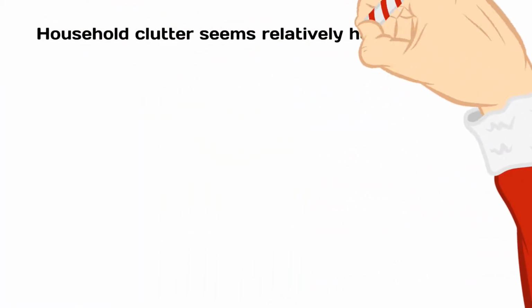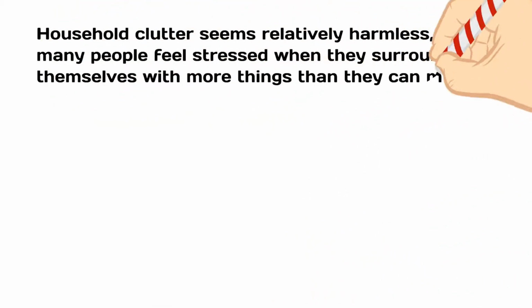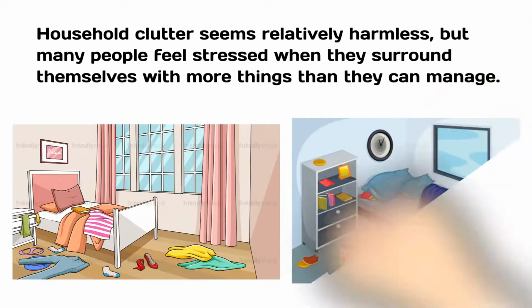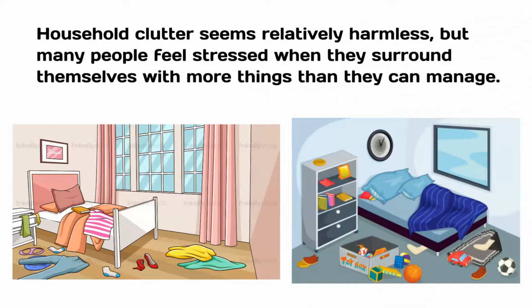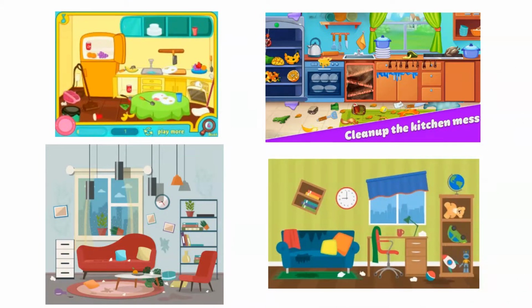Household clutter seems relatively harmless, but many people feel stressed when they surround themselves with more things than they can manage. Clutter can affect our ability to focus. It might even feel too overwhelming to tackle, so the messes don't get cleaned up and get bigger and feel even more upsetting.